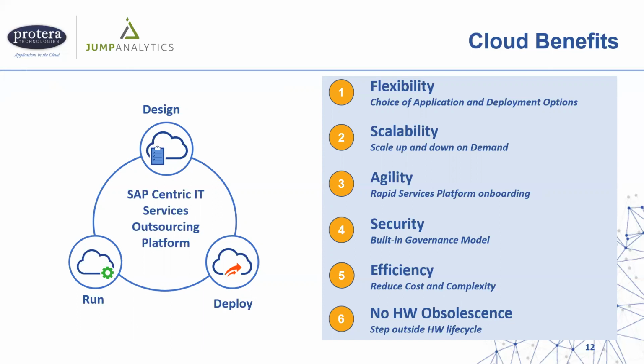Agility, rapid service platform onboarding. We can spin up these servers in the cloud automatically in minutes. So you have incredible agility and flexibility.